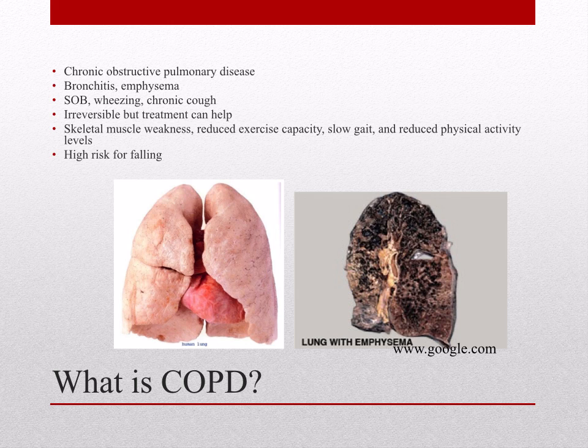I did my journal review on the validity, reliability, and ability to identify fall status in patients with COPD. Before I get into the study, I just wanted to give you guys a little bit of background information on what COPD is. So it stands for chronic obstructive pulmonary disease.